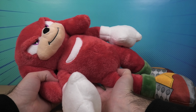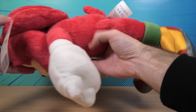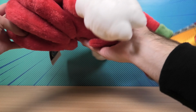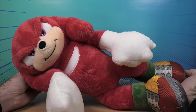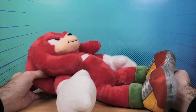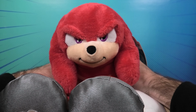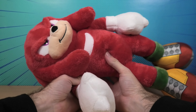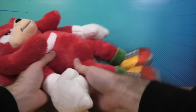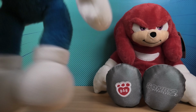But unfortunately, this cost me 5 times the retail price, because I got it off eBay and it was sold out on buildabear.com. Actually, they don't even ship to New Zealand anyway, so eBay is the only place to get it from. But anyway, I had to get it because I needed to complete the set.